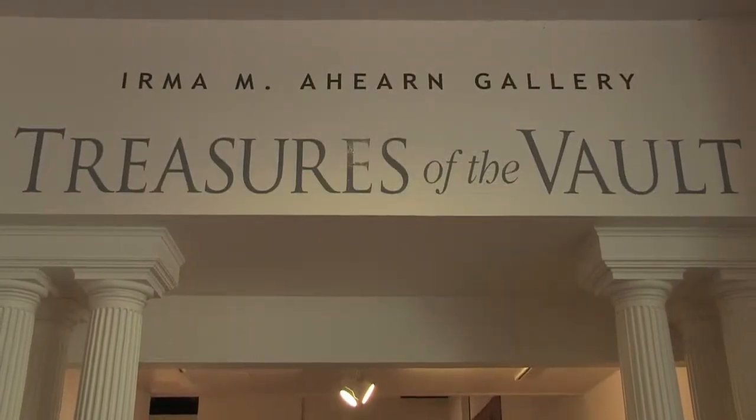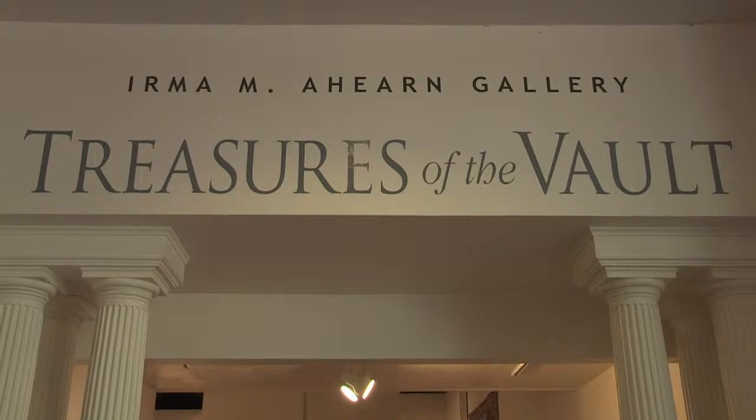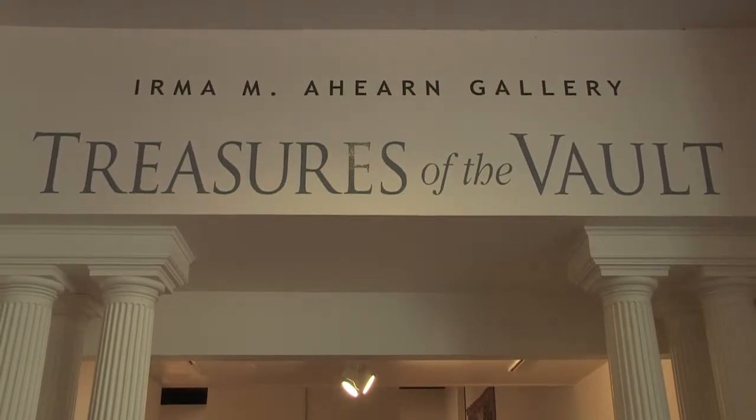This beautiful gallery is exhibiting a program that we're calling Treasures of the Vault, and this was really intended to celebrate all the gifts that have been given to Robertson over time. Unlike many museums, when Robertson was open to the public, it was not founded originally as a museum, but as a community center.